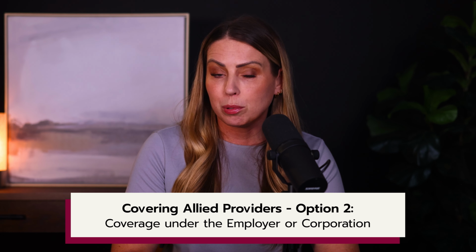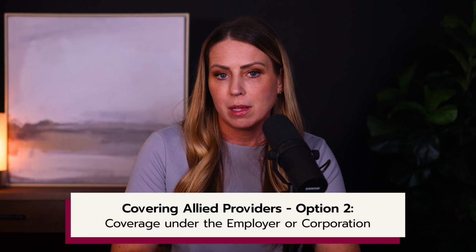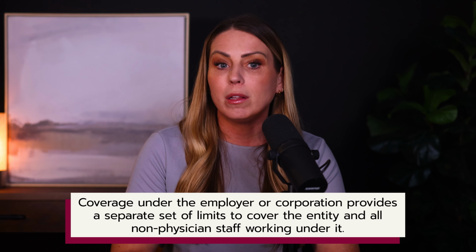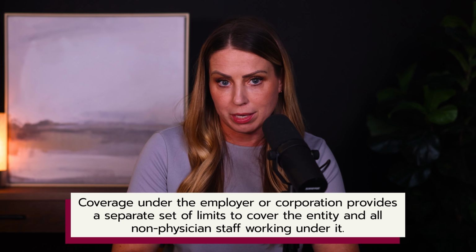The second way to cover mid-level staff is coverage under the employer or corporation. Corporate malpractice insurance coverage provides a wider range of protection for allied providers in a group. Most malpractice insurance carriers will allow all classes of allied professionals to be insured under the corporate policy. This is beneficial to the doctors because they are no longer sharing their individual policy limits with their staff, but rather it provides a separate set of limits to cover the entity and all non-physician staff working under it.